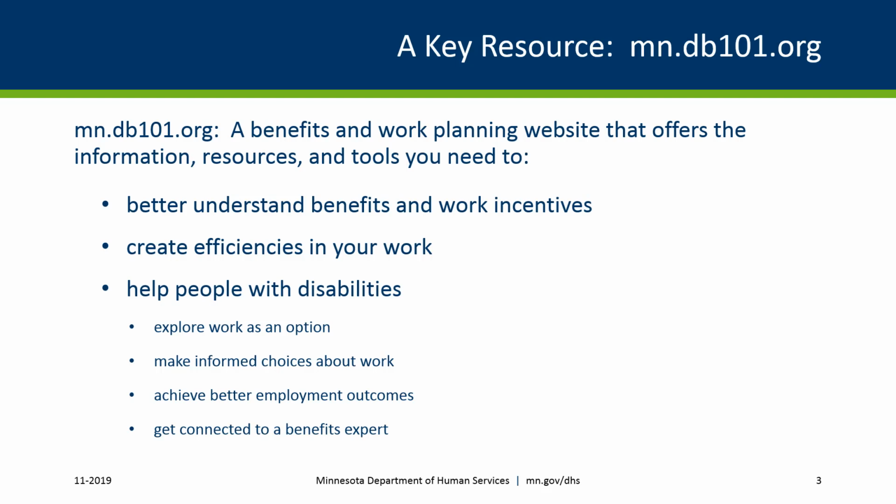We recommend you bookmark mn.db101.org on your internet browser for quick access. Now, if you aren't familiar with db101.org, you should open a separate window on your computer, so as we go through the training, you can locate the features we share with you. We also recommend that after this training, you spend some time getting to know the site. That way, you can easily pull up specific articles, tools, or estimators when people you're working with have questions or concerns about work and benefits.